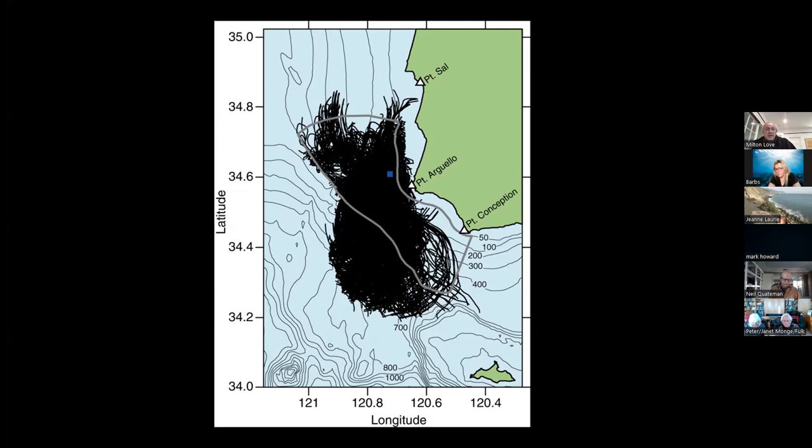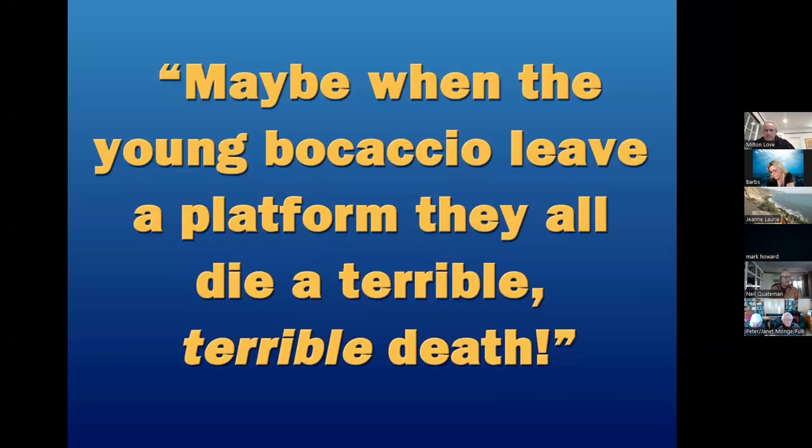Again, is this true in every year at Irene? I have no idea. We only have 3 years. Is it true for other platforms? I have no idea. We didn't have enough money to do any place else. But the implication is that, at least for this platform, many of the baby fish we see at the platform would not have survived if that platform was not there. Maybe when the young Boccaccio leave a platform, they all die a terrible, terrible death.